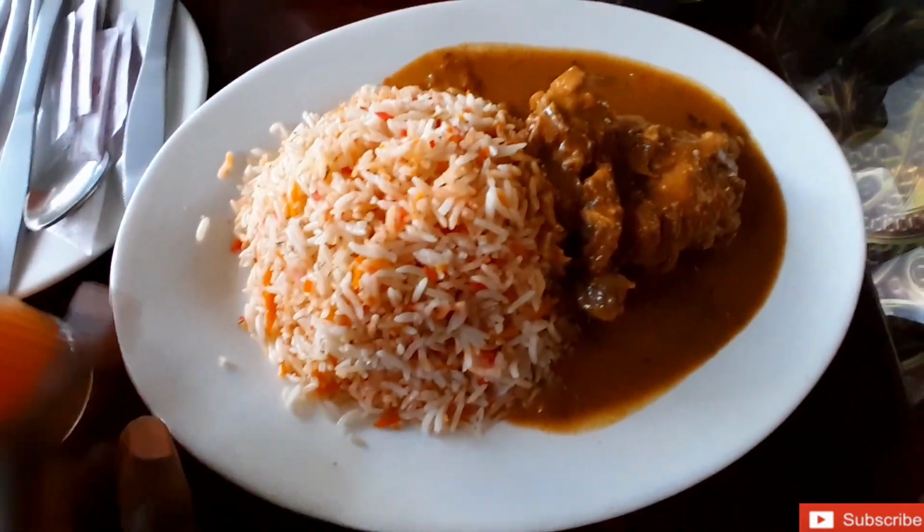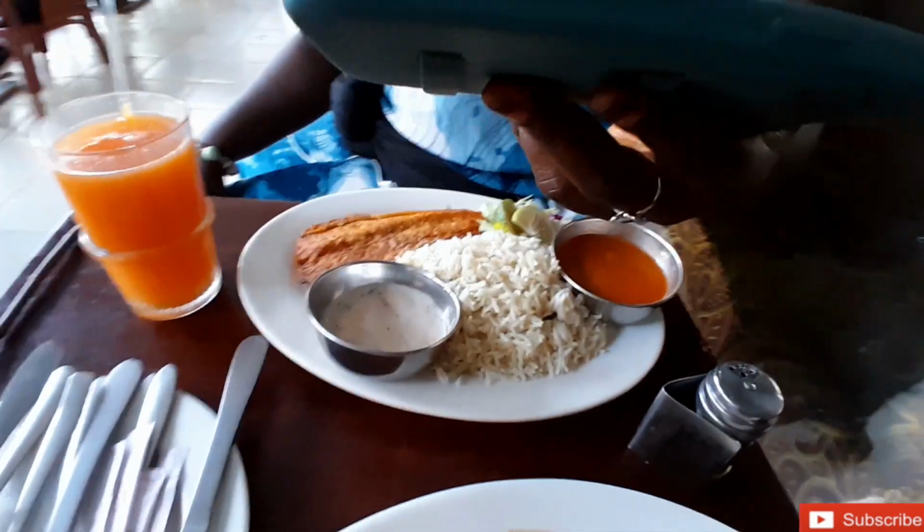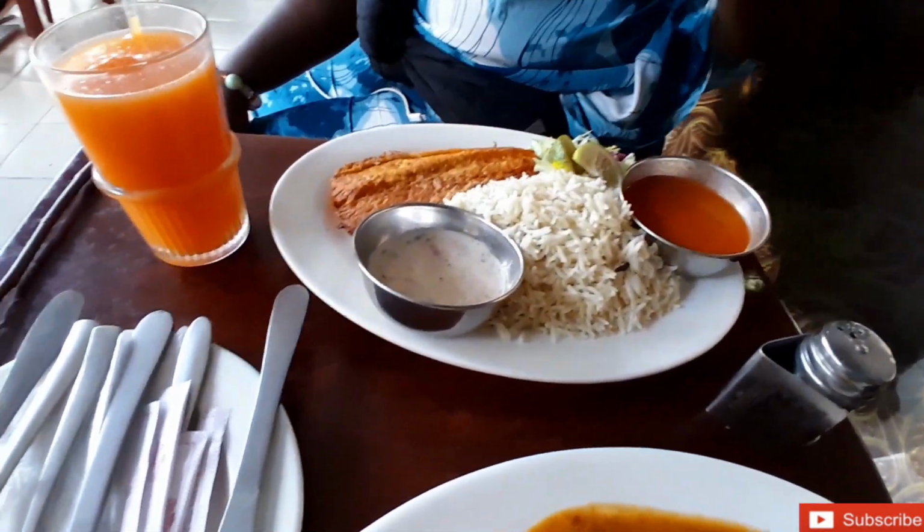What is this? This is chicken biryani. And yours is fish fillet and rice.